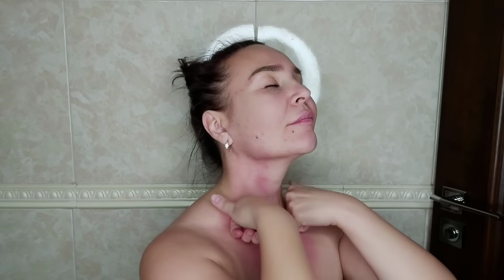Step 4. With the knuckles, we move from the collarbone to the jawline. If the skin turns red, it's very good. In this way, we stimulate blood circulation and get rid of congestion.